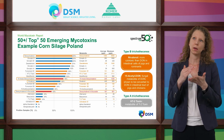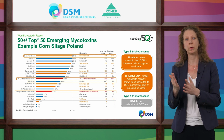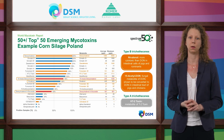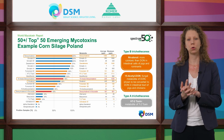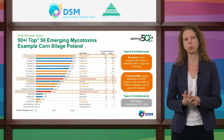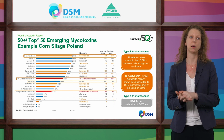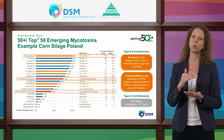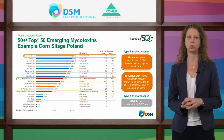So what I want to say in mentioning all those toxins is that with measuring only deoxynivalenol, we will underestimate the total concentration of trichothecenes in these samples. The same is true for the A trichothecenes. We found T2 toxin, but at a much higher prevalence we found HT2 toxin, a metabolite of T2 toxin. It was found in 84% of the samples at the very high average concentration of 200 ppb. So measuring only T2 toxin will underestimate the toxic load the animal is exposed to.